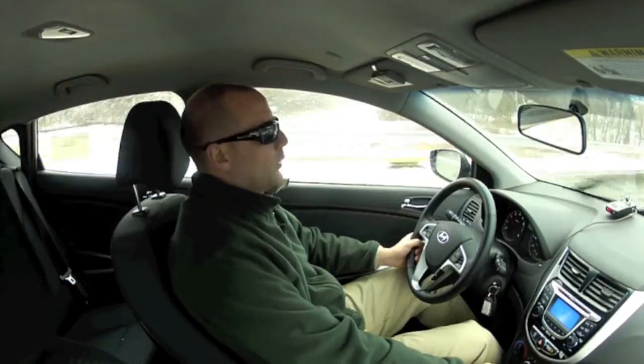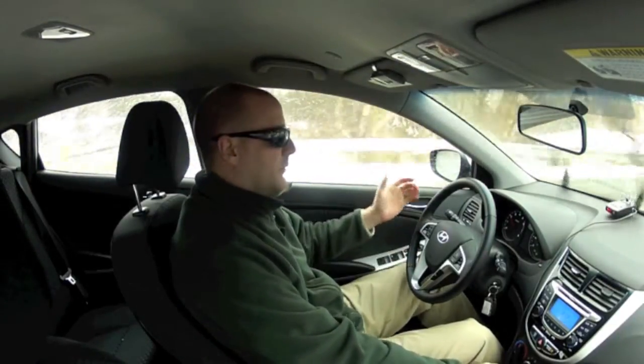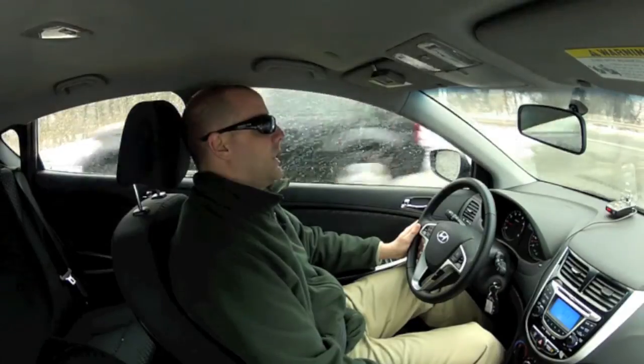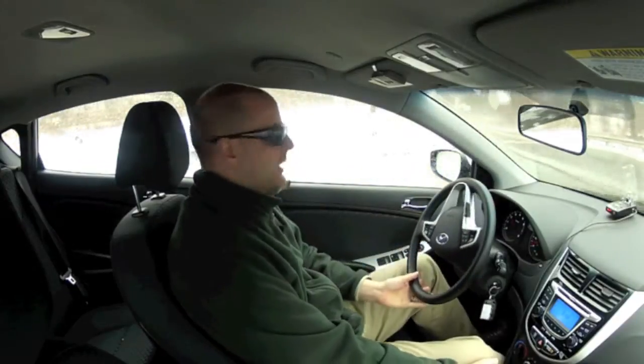Wanted to do a quick walkthrough of the 2012 Hyundai Accent that we're in right now. The Accent is the smallest of the Hyundais currently. It is redone for this year. It comes in 3 trim levels and 2 configurations, so you can either get it as a little sedan or as a 5-door hatch like this one is. This is the SE model, which is the highest end of the 3.